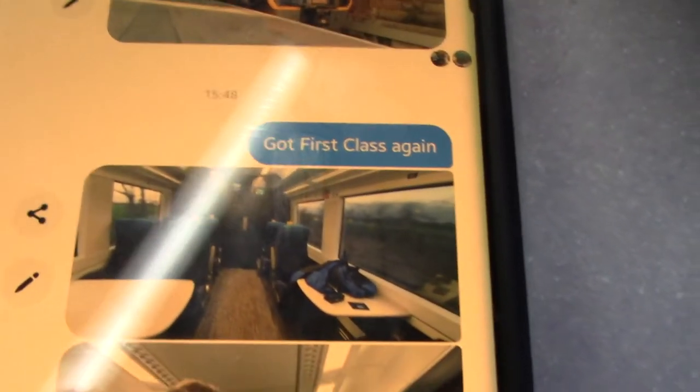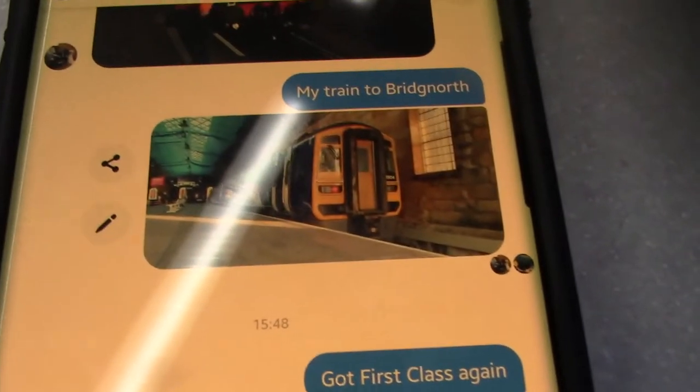Right, we're coming into Hutton Cranswick soon. It's got a short platform, so only the front two carriages will fit on. Now, the producer of the show will be watching this. I put on my little chat I have with my friends, my train to Bridge North. Since when is Bridlington Bridge North? That's predictive text for you. It put Bridge North. But luckily my friends knew it was Bridlington. Predictive text.